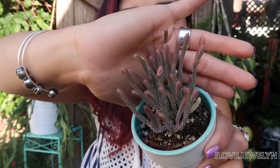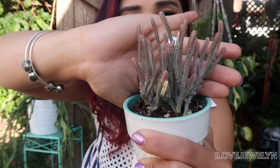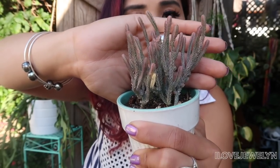But this is a rare baby and I'm so very excited that I was able to find this one in person, because I think if I didn't see it in person, I wouldn't even know that it came variegated. Which, to think, I feel like all plants can either be all green or variegated because there's so many different varieties of each species.